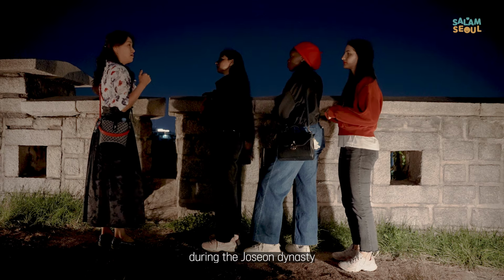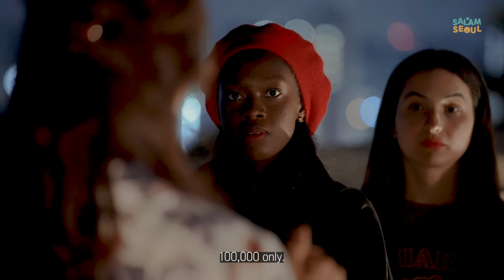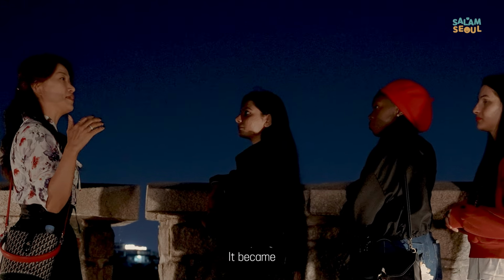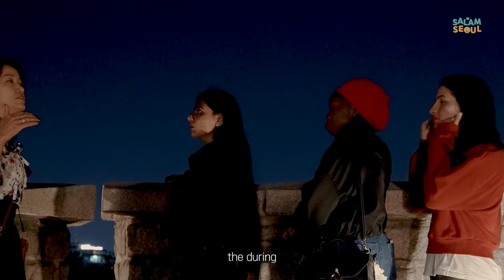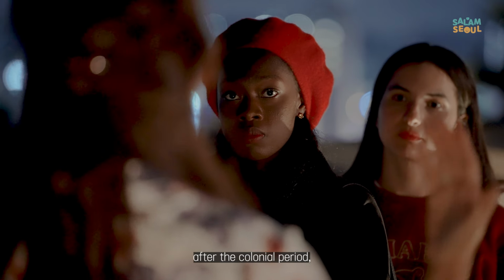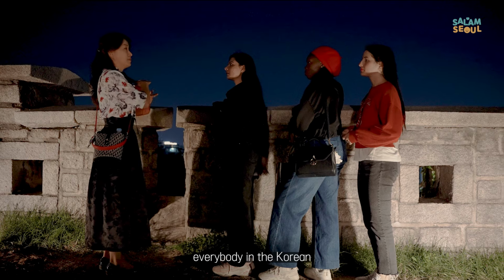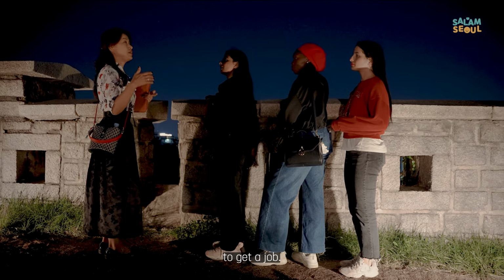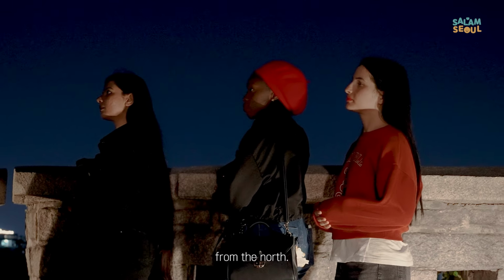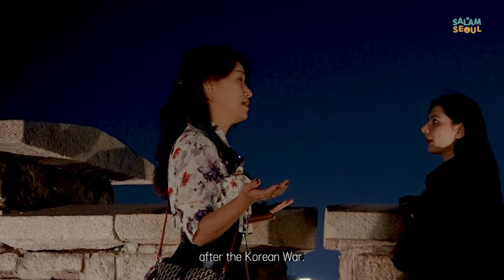During the Joseon Dynasty, the average population was approximately around 100,000 only, during all 500 years. But at the end of the Joseon Dynasty, it became 1 million. During the colonial period, it added up. And after the colonial period and the Korean War, in the 1960s and 1970s, everybody in the Korean Peninsula wanted to come to Seoul to get a job. That also includes the people who lost their home in the north. They evacuated from the north and had no home to go back to after the Korean War.